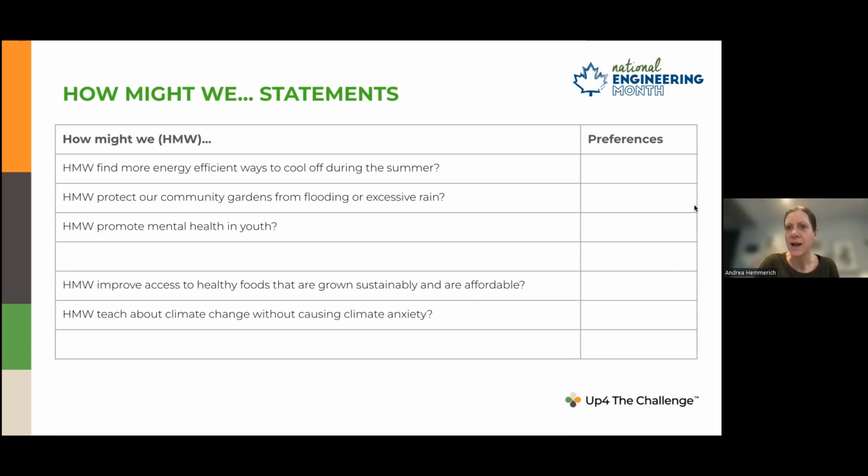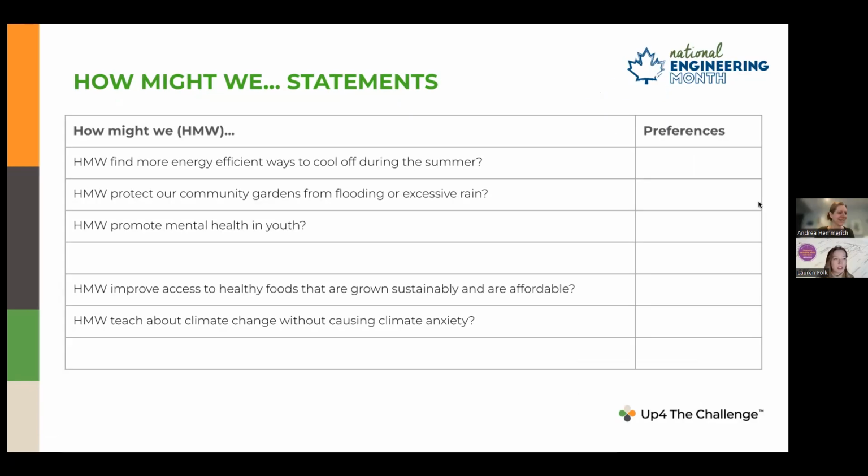And I think given our numbers, we might do this all together in just a big group. So if you want to pick your top 3, the one that gets the most votes is the one that we can work on all together. You think that works? Just go ahead and put a tally or some kind of mark in the preferences category beside the ones that you're most interested in.